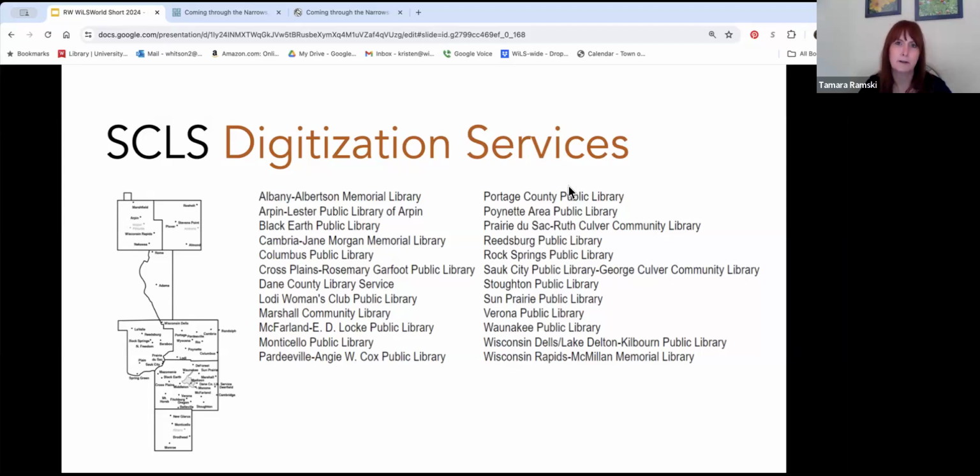Library staff, volunteers, or interns have worked on the projects, and some of the libraries have collaborated with local historical societies. Those type of projects can work out really nice. Each project is unique depending on who is working on it and what types of materials are being digitized. Therefore, projects are somewhat customized, but there's always that same general workflow that gets followed. So in the next few slides, I'll go over that workflow.